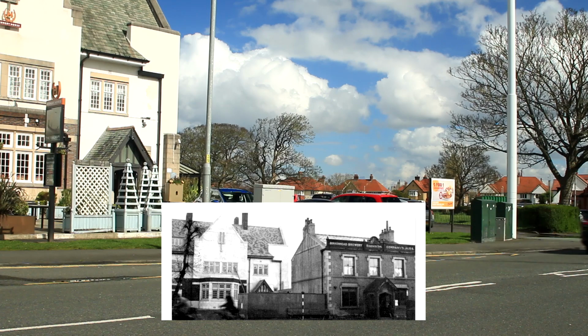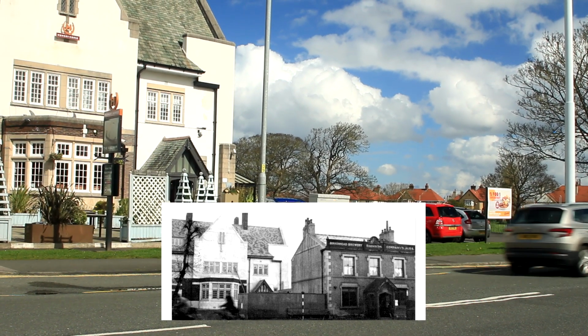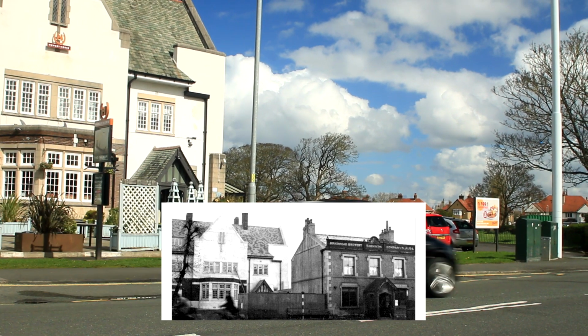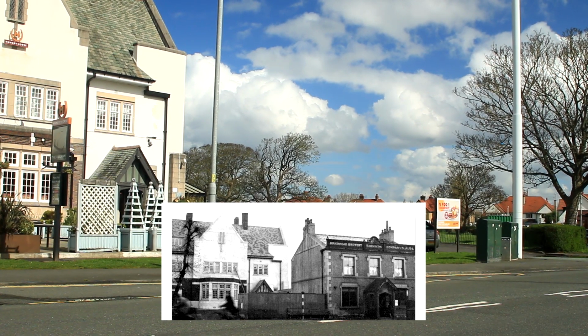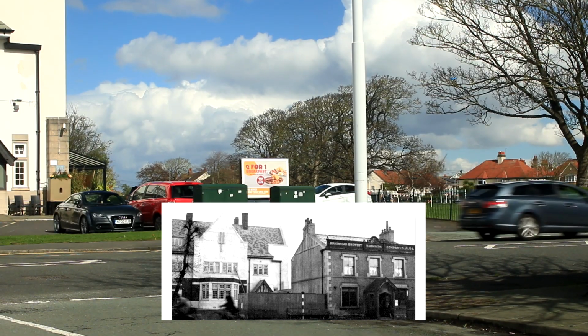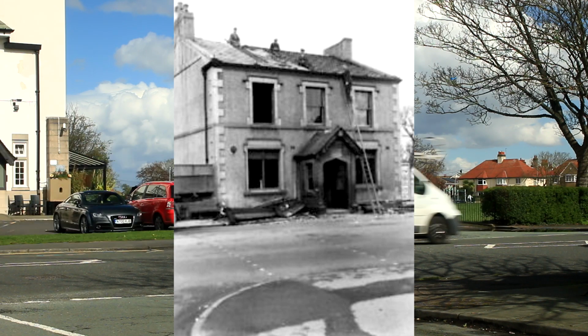Now back to our first picture, and we tried to replicate that as best as we can, although things have changed around the road area, of course. But this is what it's like today. Now that's the old railway in the foreground to the right, and then the new one was built to the left. Nearing the end of that particular building's life, you can see what state it is.